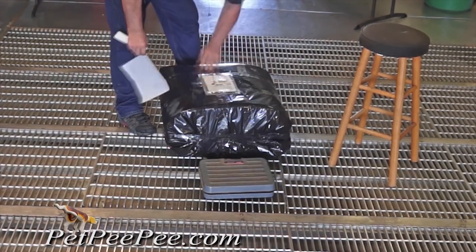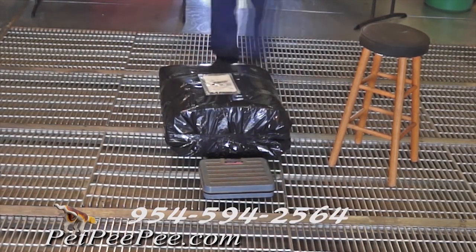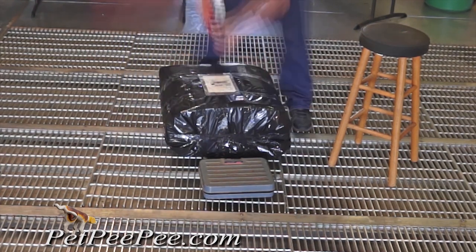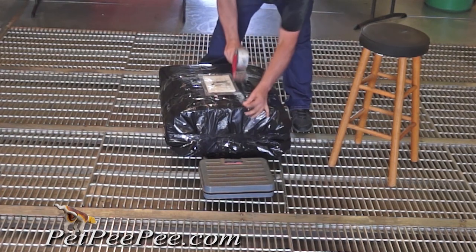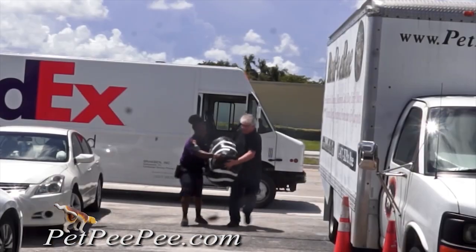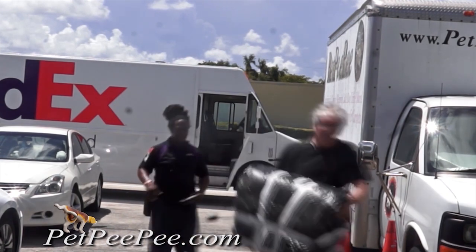Text it to 954-594-2564. We will email you the UPS label. Put the label on the bag, and we will arrange UPS to come to your door and pick it up.